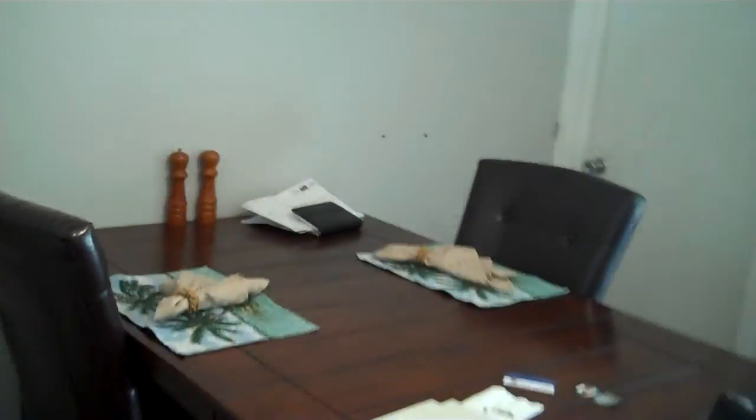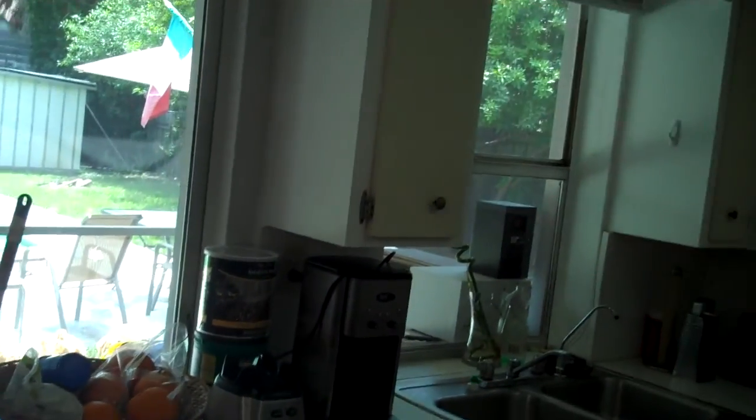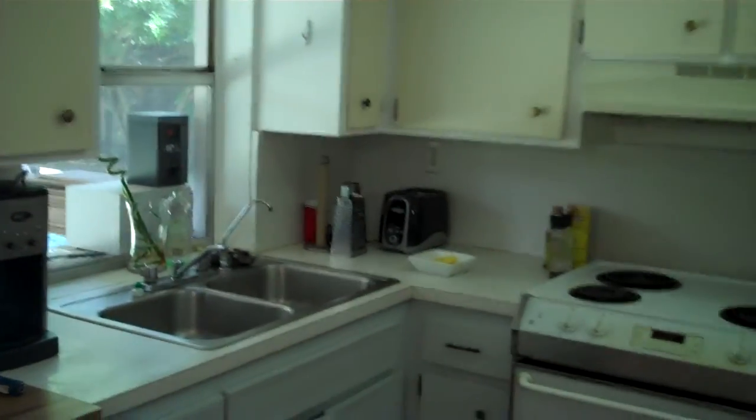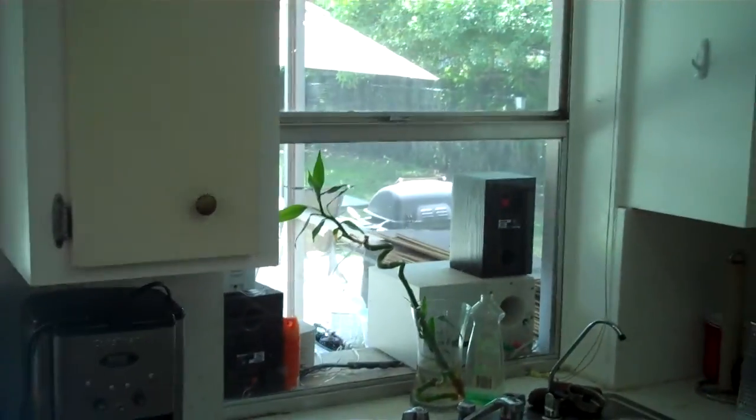Here's your dining and kitchen. And you get on your floors here. They're starting to buckle up pretty good over here. And there's the kitchen. All original. Yeah, it does have a pass through to the pool area.